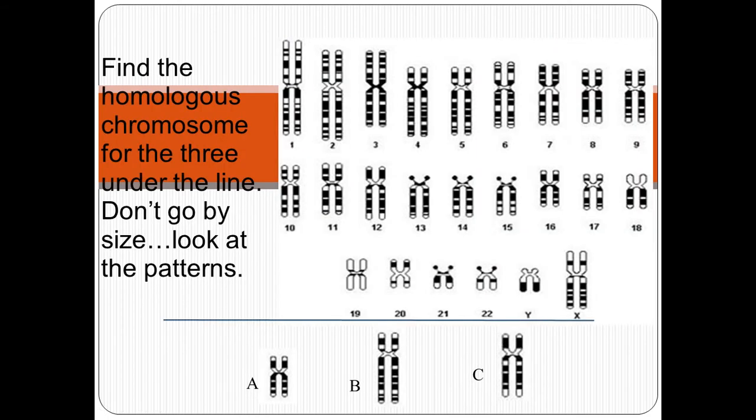What I'd like you to do is take a look at this representation of a karyotype over here. Find the homologous chromosome for these 3 chromosomes on the bottom. Remember not to go strictly by size. Look at the pattern on each chromosome. For example, chromosome A matches with chromosome 16. You can see that the pattern of light and dark bands matches. You go ahead and find the matching pair for chromosome B and C.